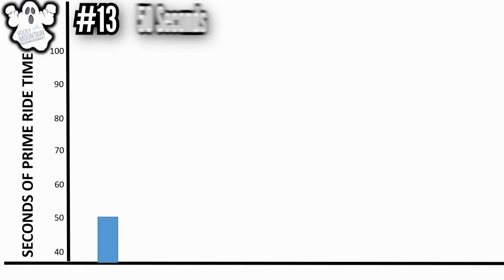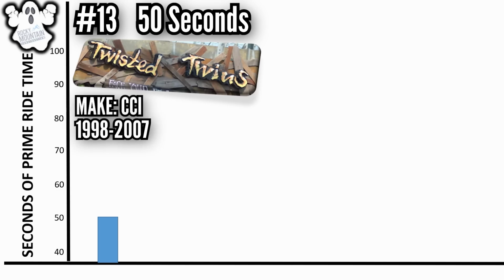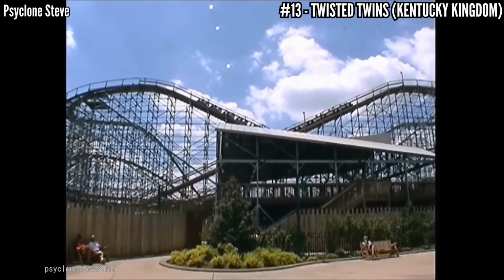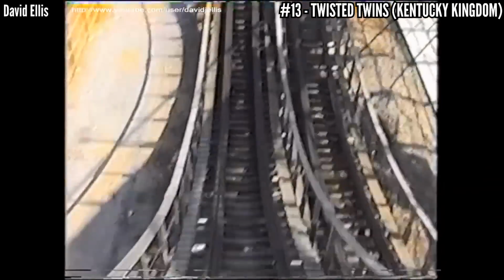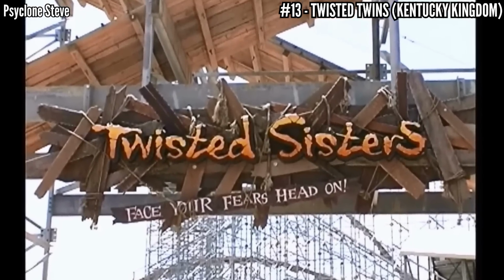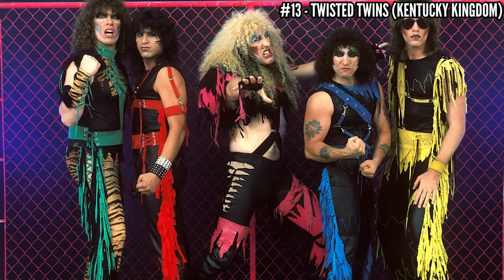In 13th place with 50 seconds is Twisted Twins at Kentucky Kingdom, built by CCI, operated from 1998 to 2007. This was a dueling wooden coaster with identical stats, built not to race, but to duel. The trains don't run alongside each other, but they cross each other at several points. This opened as Twisted Sisters, with one ride named Stella and the other Lola, but they were legally threatened by the rock band Twisted Sister and they changed the name.